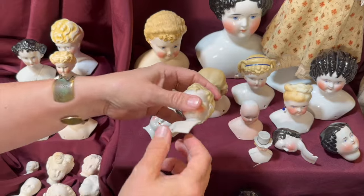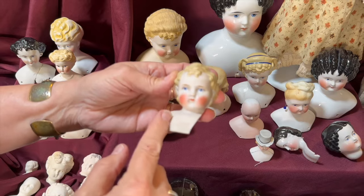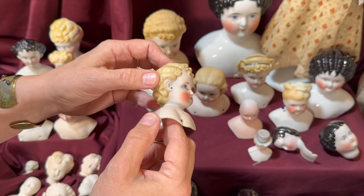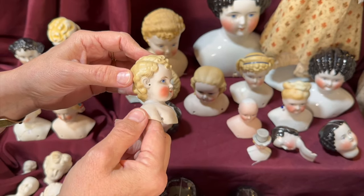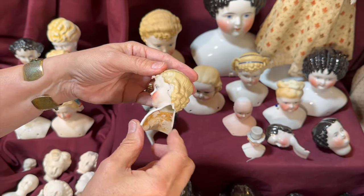Another early one, I think, would be this little child. Again, even though this part of it's missing, you can see the indentation for the shoulder plate there. And this is, again, a child. Now, interesting, they gave it pierced ears, even though they pierced the ears of their little ones back then. Probably gave them little coral earrings to keep them safe from injury.